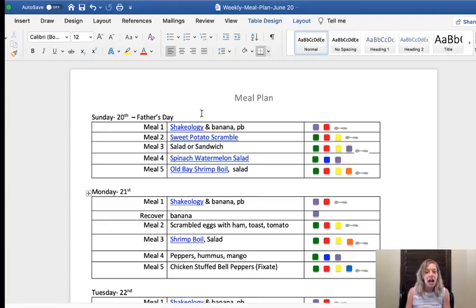So then the first thing I do is I plan my meal one. My meal one is the same every time. I do my Shakeology as my meal one. I just finished the salted caramel. I drank the last one this morning and I felt a little guilty because my husband didn't get one.